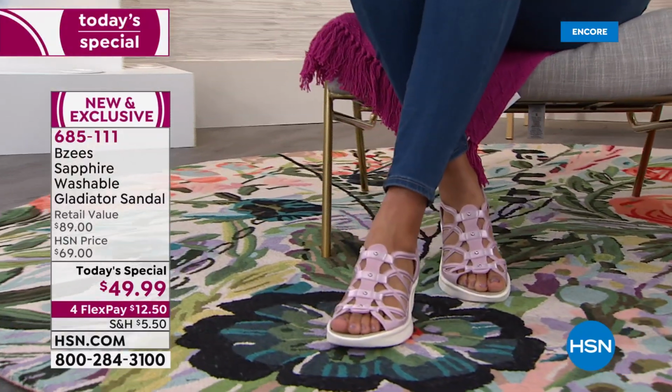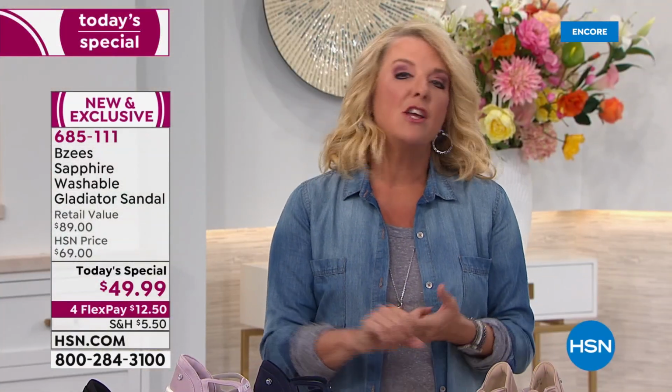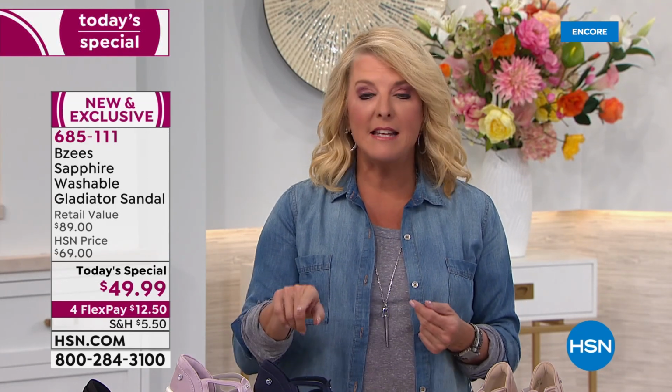If you try these tonight, they're going to go on every trip you're going to take, you're going to wear them to death. I promise you, and I will almost bet you, you'll come back and get a second pair if they're available, and you'll go ahead and pay the higher price, our regular HSN price for them. That's how good these are.